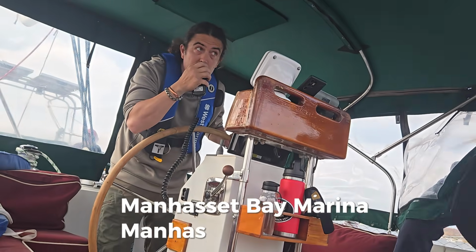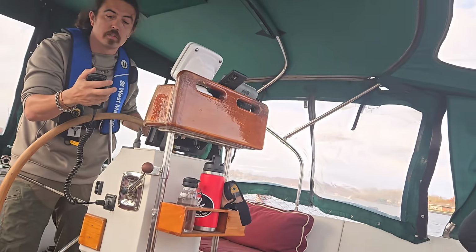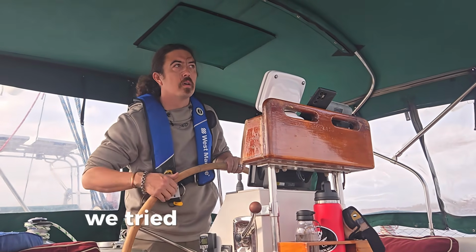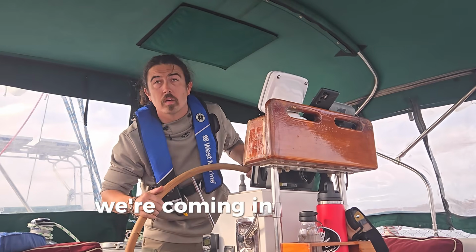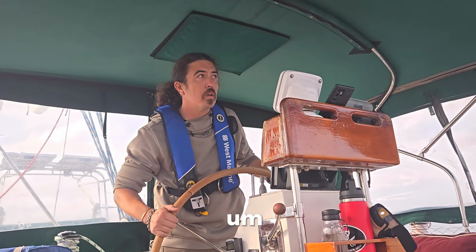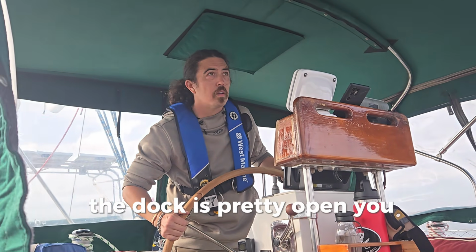Narragansett Bay Marina, Narragansett Bay Marina. This is the sailing vessel. We tried hailing you on 16. We're coming in to get fuel from the dock. The dock is pretty open. You should be good to go in.